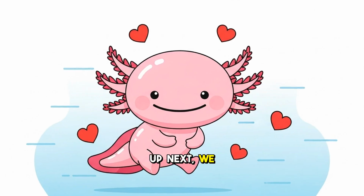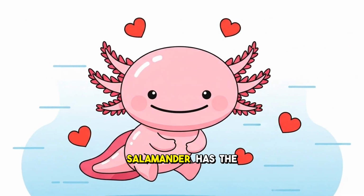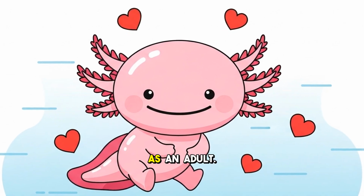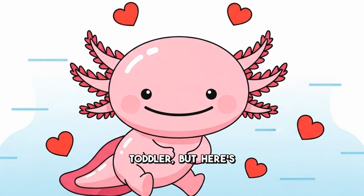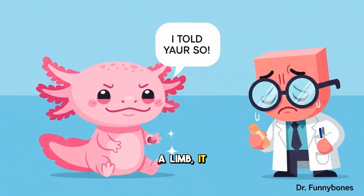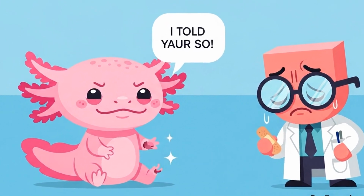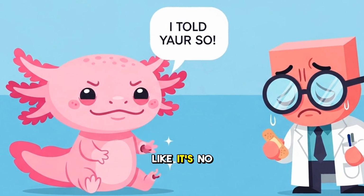Up next, we have the axolotl. This adorable water salamander has the superpower of never growing up. It keeps its baby gills even as an adult, basically nature's eternal toddler. But here's the real kicker. If it loses a limb, it can just grow a new one. Not like us humans who need band-aids and sympathy cookies. No, this little guy just regenerates like it's no big deal.